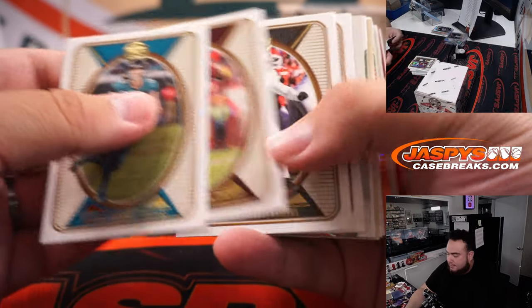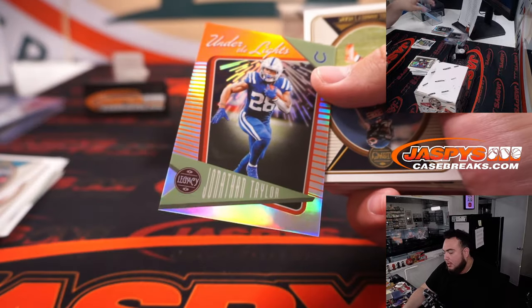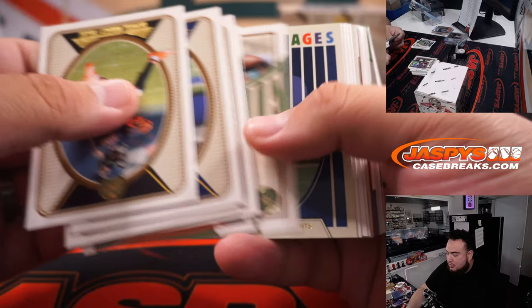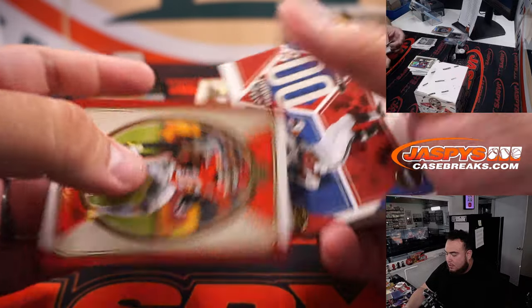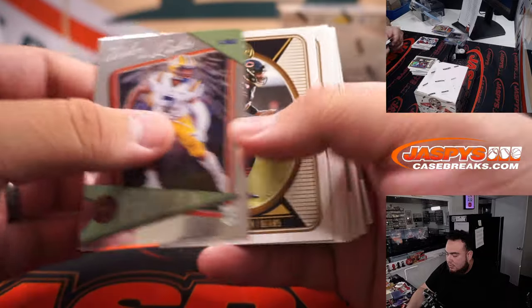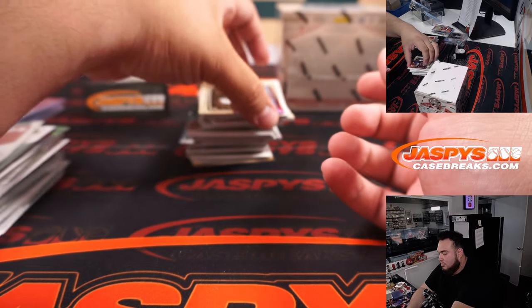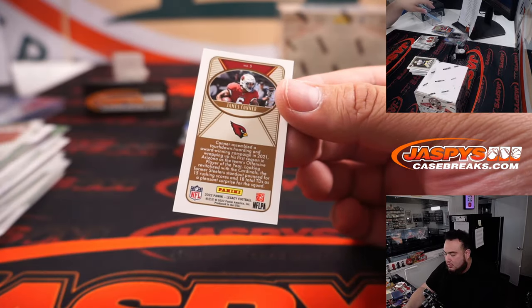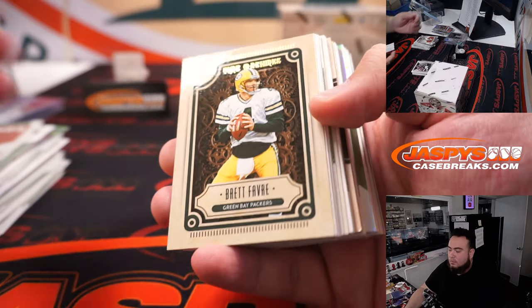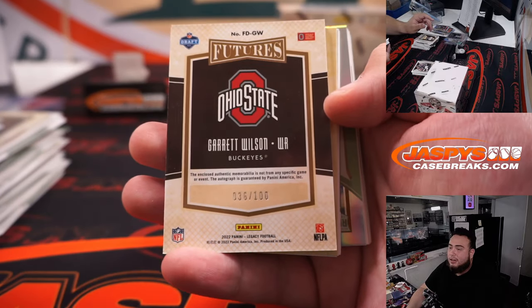All right, here we go, next box. We have a Jonathan Taylor, Under the Lights, /149. We have a little Tyreek Hill there for the Chiefs /299. Little mini there of James Conner /50. And a Garrett Wilson /100.